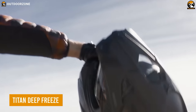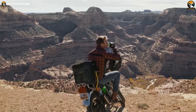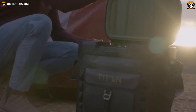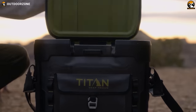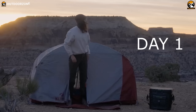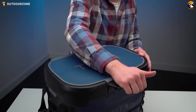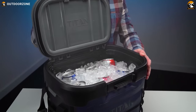Looking for a high-performance cooler that can keep your food and drinks ice cold for days on end? Look no further than the Titan Deep Freeze. This zipperless cooler is designed with deep freeze performance insulation and an integrated radiant heat barrier, which means it can keep your food and drinks cold for up to 3.5 days. Plus, it can hold up to 36 cans, so you won't have to worry about running out of refreshments.